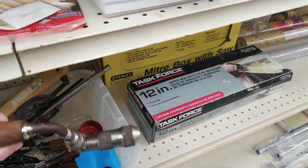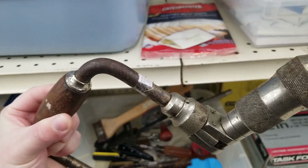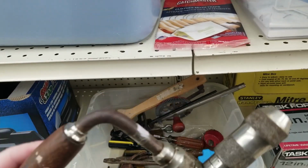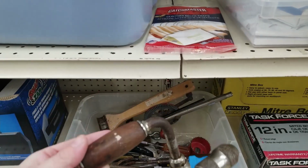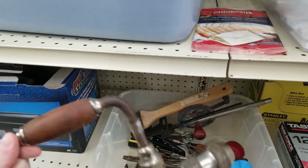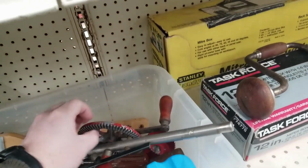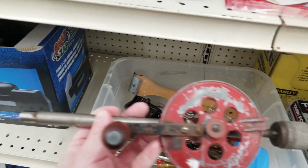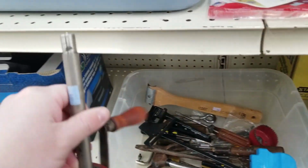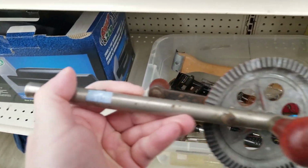The old school drills. Problem with selling these, $20. I don't even think I'd get $20 on eBay for it. The problem with selling these on eBay is they're so big that they don't fit well in any kind of standard packaging and the weight is kind of expensive. Shoot. These drills are always fun. Look at that guy. It's kind of not complete. I don't know if that says $12.